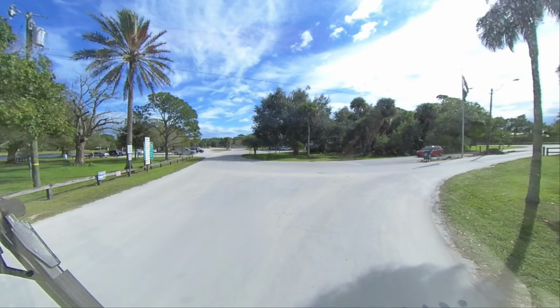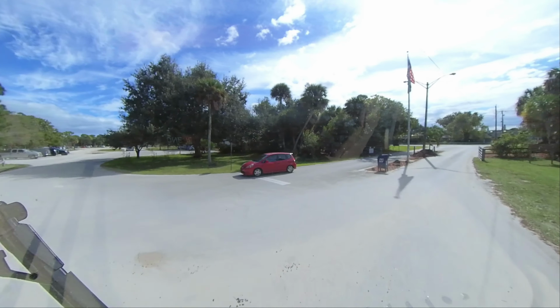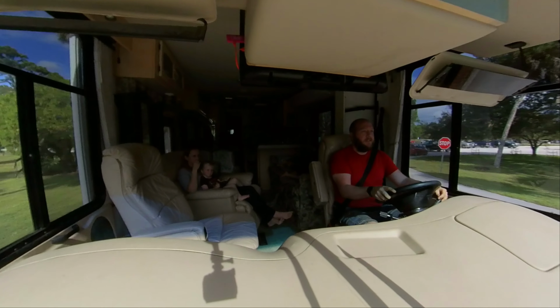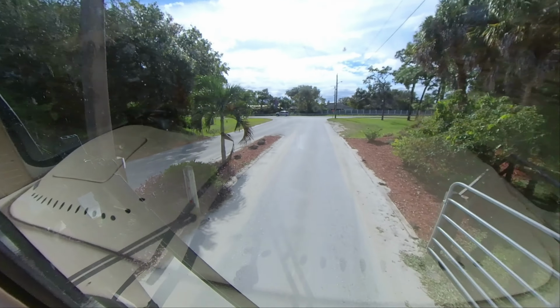It's heavy. It's very heavy. I don't notice as much going. The engine is very strong. But the brakes, I think, could use an update on this thing. We do that, though. Yeah.